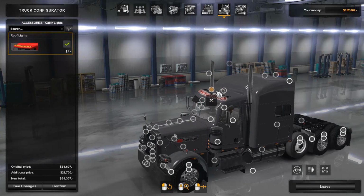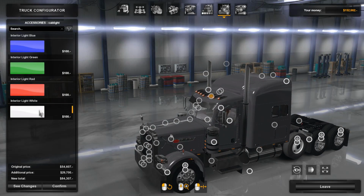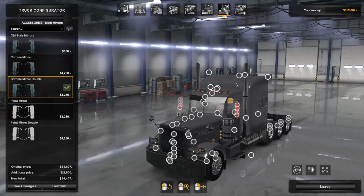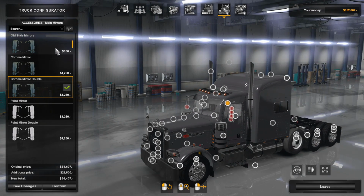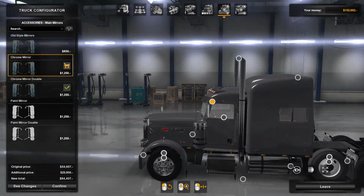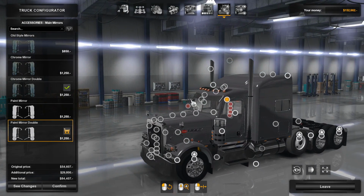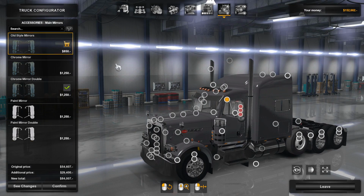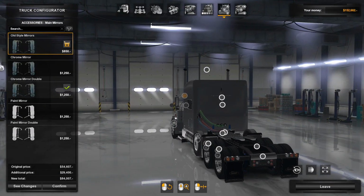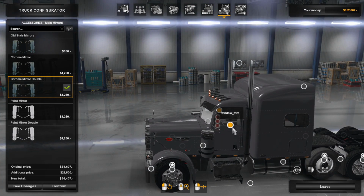Wimple, we don't really need a wimple. Roof lights, yeah, we'll keep the roof lights on it. Cabin light, we can go with just a white cabin light inside, sure. Main mirrors, we can go with old style. Chrome mirrors. Along with that, we can go with the chrome mirror double, the painted mirror, or the painted mirror double. So I think we're just gonna stick with, those are way too far out. So I think we're just gonna stick with the chrome mirror double.